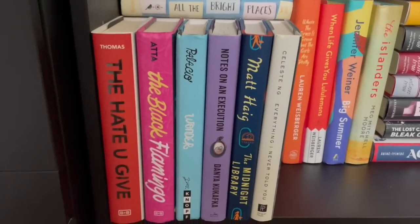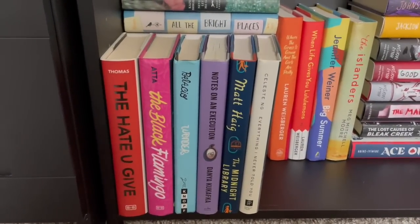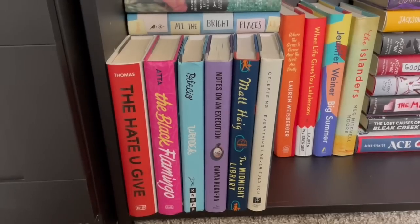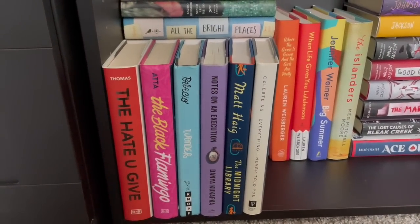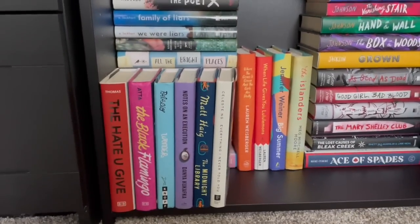I have three more hardback kind of like historical vibes. Obviously, The Celeste Ng and Notes on an Execution are like a dual timeline. And then The Midnight Library, you know, plays with time travel. So I didn't really know where to put her, but I thought those all looked really good like that.